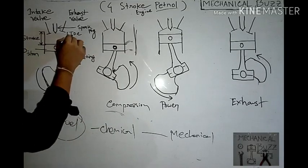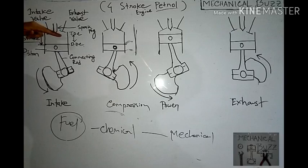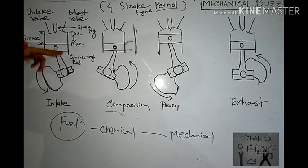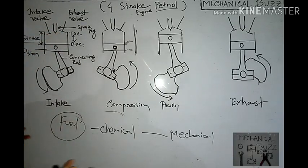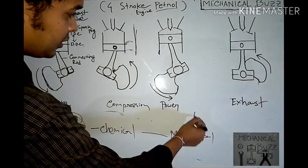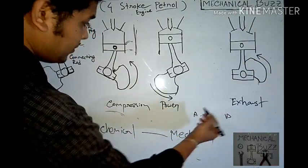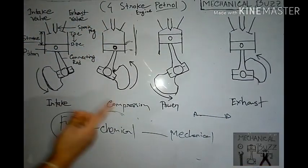The distance between TDC and BDC is called a stroke. When a piston travels from TDC to BDC, one stroke happens. Likewise, if a piston moves from BDC to TDC, again one stroke is completed. It's like any particle moving from point A to B or B to A: if it has moved once, then one stroke has happened.